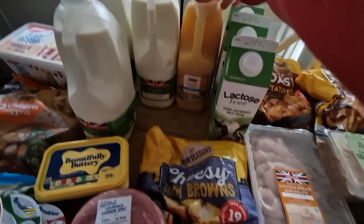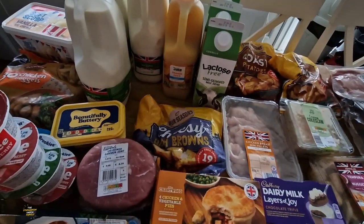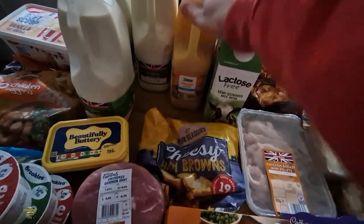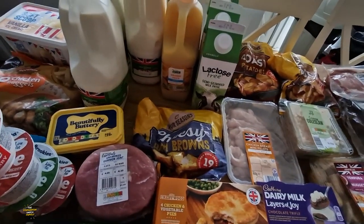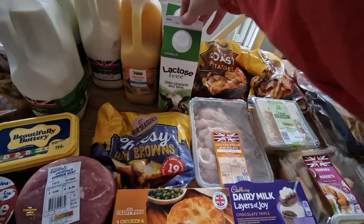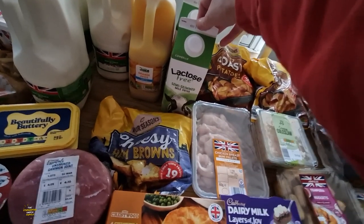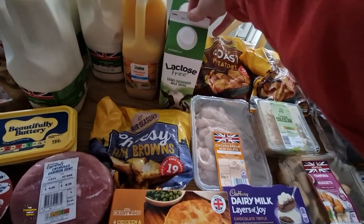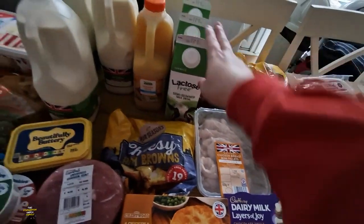Got some of the apple juice here for Stephen. They didn't have any of my orange juice. They didn't have any of my fruit juice thing I like, so I think I've got some in the fridge still. We've got 3 lots of the lactose-free milk for Ben. This is only £1.05 in Aldi and Tesco's. They want £1.90 for it for exactly the same size, which is just crazy prices, to be honest with you.